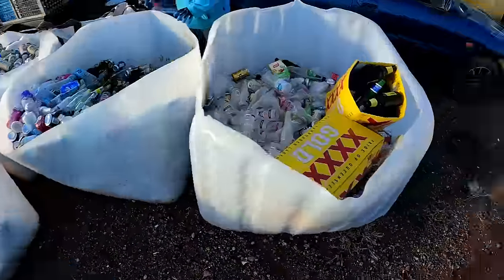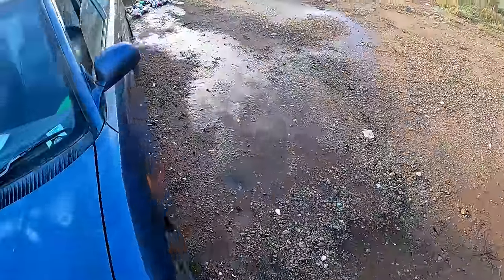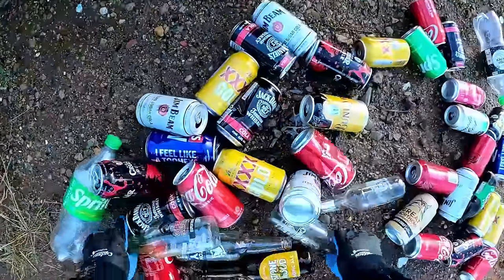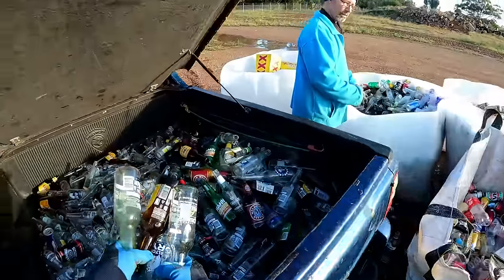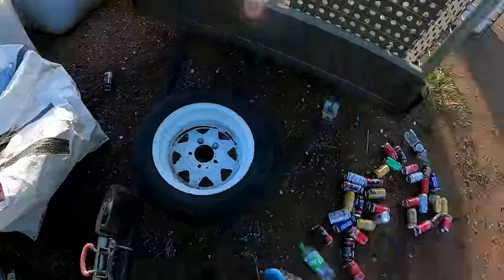There's your rubbish bin. Rubbish bin? Yeah, that's your rubbish bin. Wine bottles and stuff in that. Even broken ones, if you got broken ones. Yeah, it doesn't matter. Can I break them? Good. Just throw them in there, it doesn't matter.